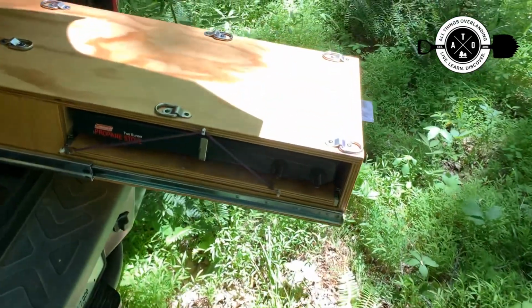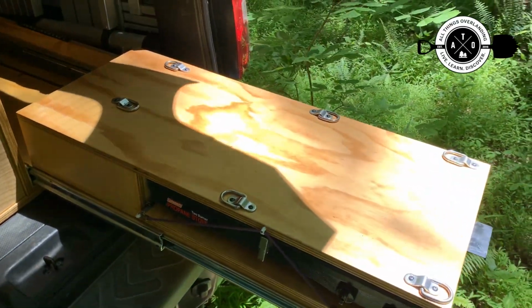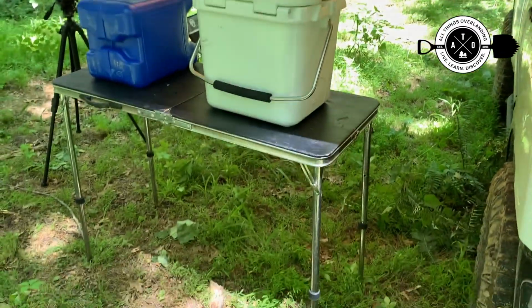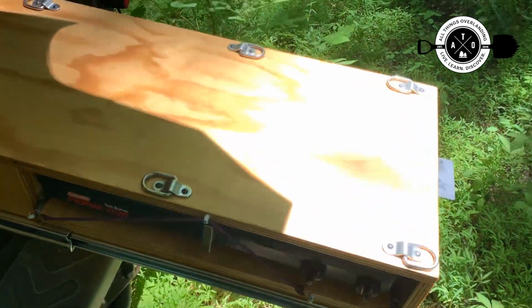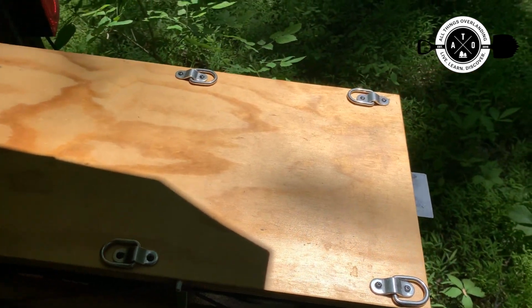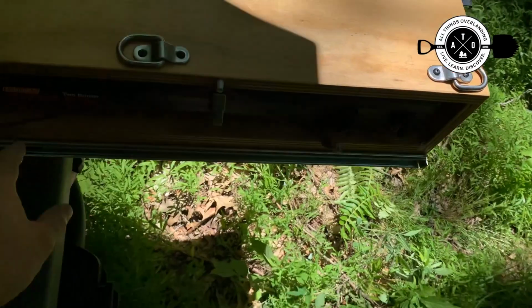So let me show you. Over here now you can see the water is off. The drawer in the back, as is the cooler, and they're on the table, which does pretty well. But then the nice thing is, now I've got all this flat space up here for food prep, for putting out my mess kits and things like that to serve food.